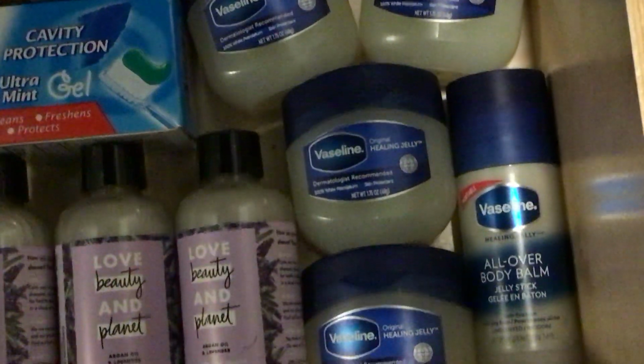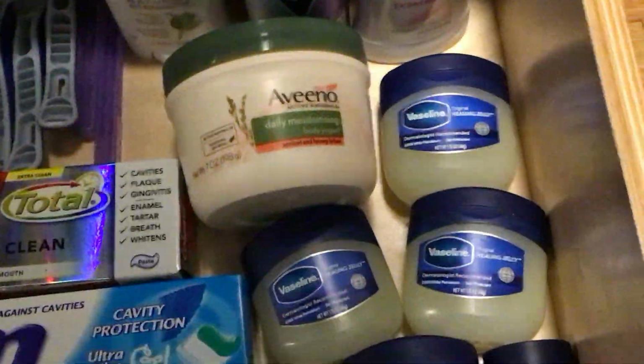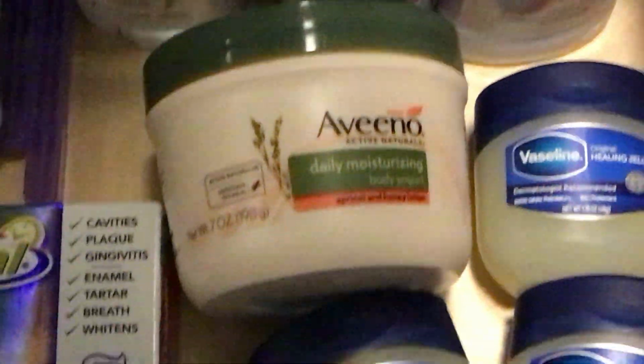These Vaselines will keep your skin hydrated and heal. It's also a skin protectant. I wanted to buy more of the jelly sticks. The Aveeno moisturizing body yogurt. These deodorants smell very amazing. This one, even though it says sage on it, it smells like mint.